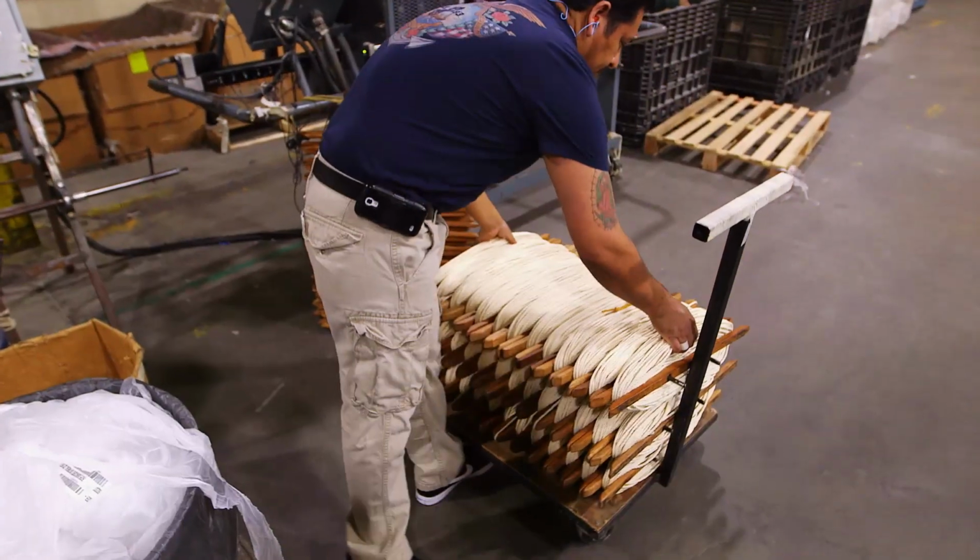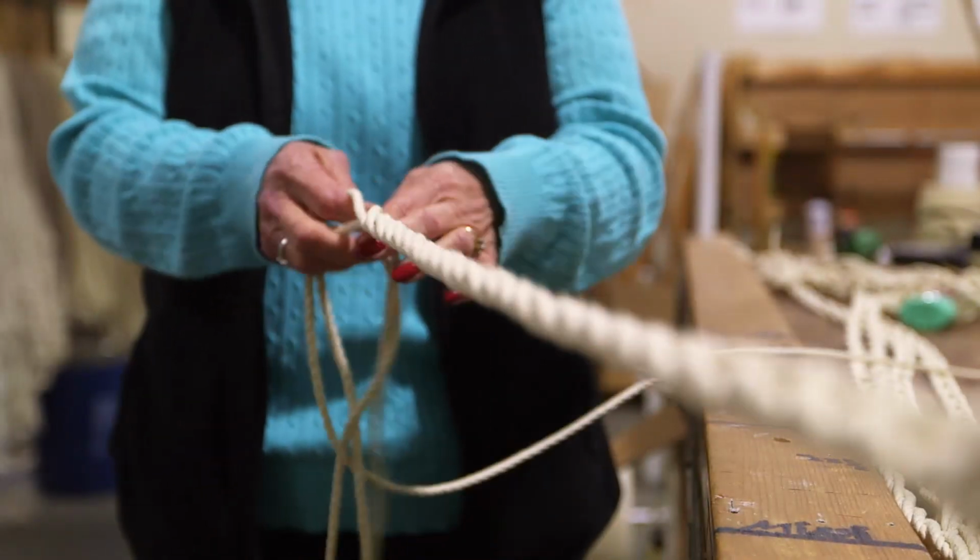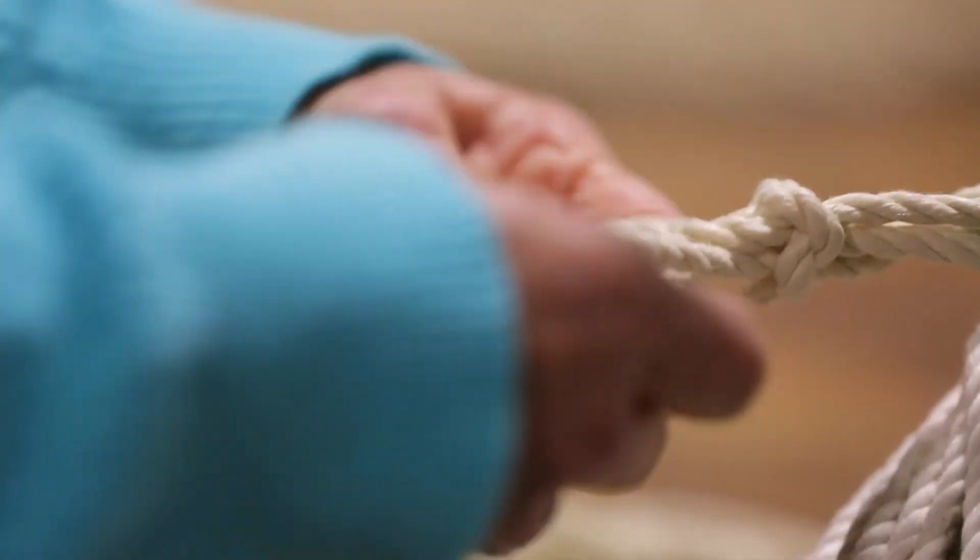The completed needles are then delivered to the weaving workstations. But before the weaving can take place, workers make a braid that forms the border of the hammock.